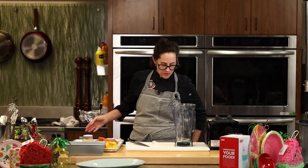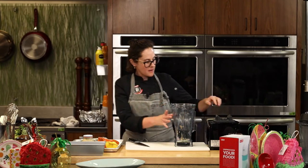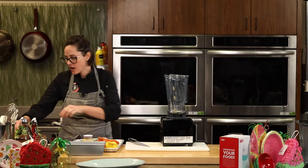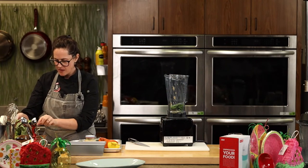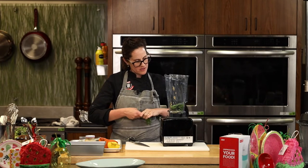All right, so one clove. Throw that guy in there. And then a ton of fresh herbs. So like I said before, the base herb in this guy is basil. I'm going to put about a cup, loosely packed, but I'm going to wing it on this one.